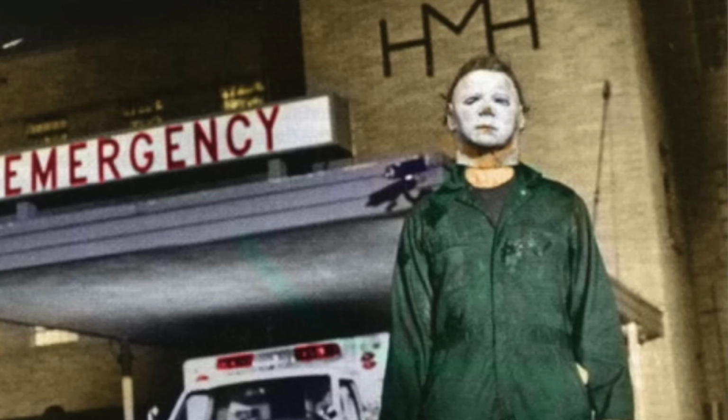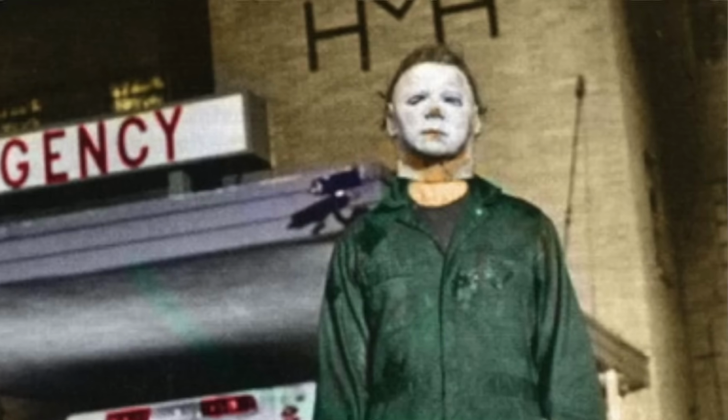I love how goblin-esque this mask looks. I love the widened eyes, just everything about it, how much more dirty this mask is, because this mask sat under Debra Hill's bed and she was a heavy smoker throughout the couple of years between Halloween 1 and Halloween 2. I just love how gnarly it looks. I love the hair, love everything about it.